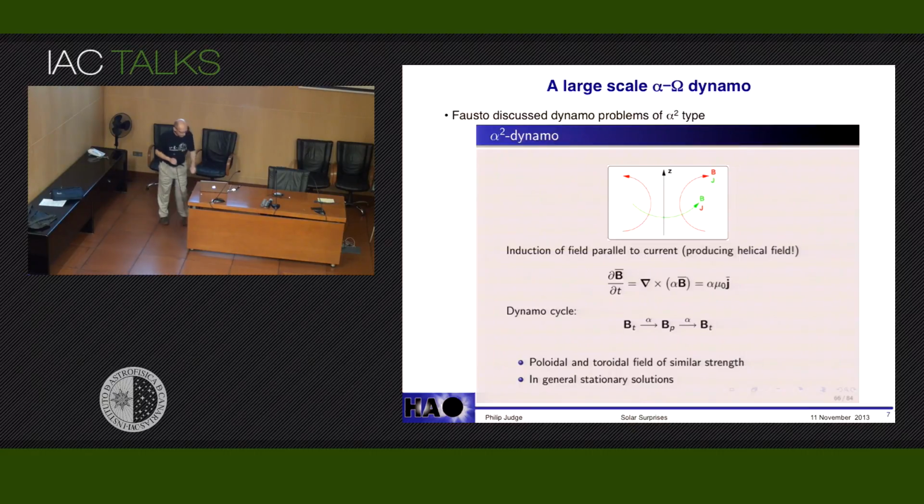So let's have a quick look at a dynamo. I believe Fausto mostly discussed dynamos of this kind, although he didn't put it quite in these terms. So what you do is you take an equation and you generate your mean field equations, and you go through the machinery of it, and you end up with a current that's proportional to a magnetic field. The change in the mean magnetic field with time is proportional to the mean current density, which is really amazing.